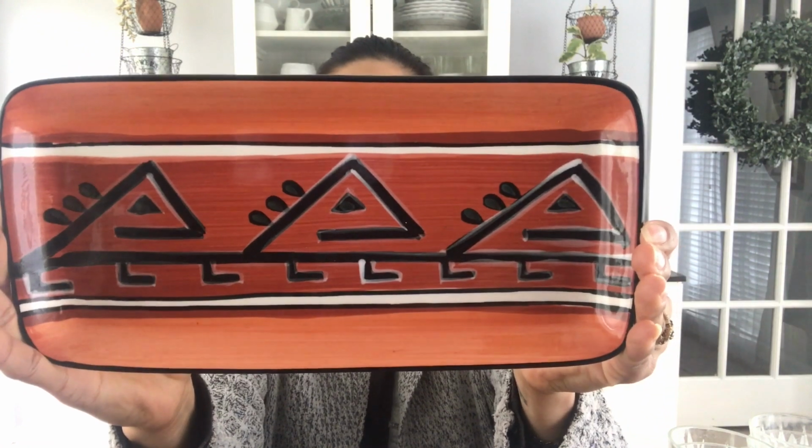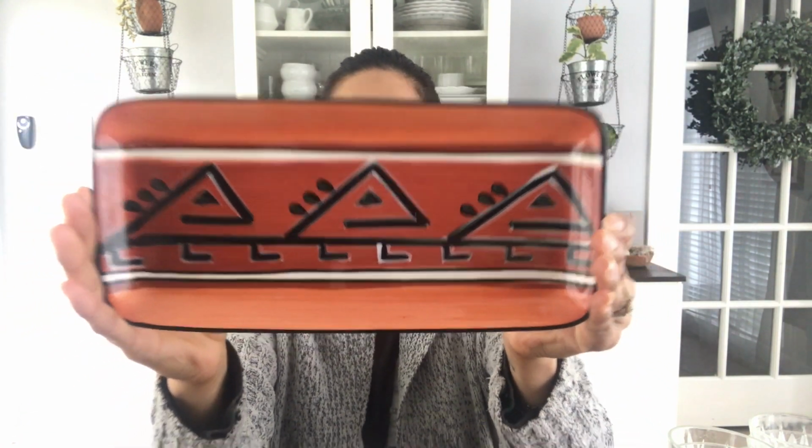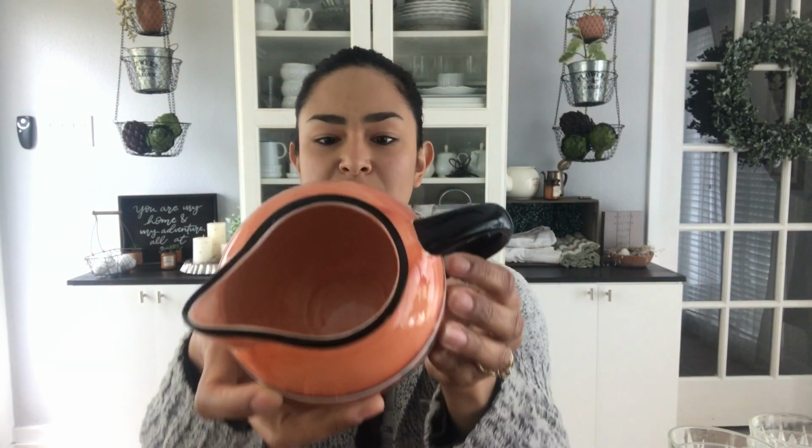Now these are Tabletops Gallery, Hopi, hand-painted, handcrafted, dishwasher safe, microwave safe pottery dishes. And it has this gorgeous glazed print on there, and I thought this was beautiful. This is kind of like a bread plate, and it's super gorgeous. Now along with this, they had these two. These two are also beautiful. So they're all from the same set, so I don't have to repeat it 30,000 times.